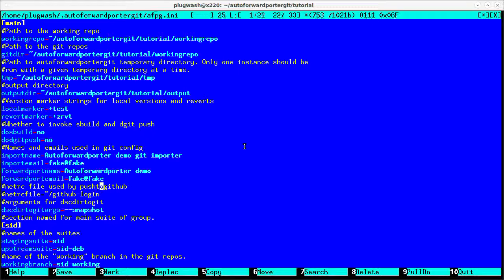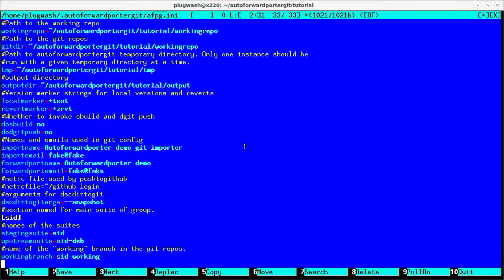We've got another option to push some of our Git repos to GitHub. Again, that's disabled by default, but that's the configuration for that. Whether we want pull to Git, which used to be known as dscdir to Git, things got restructured slightly, whether we want that to pull packages from snapshot.debian.org or not, you usually do. And the names of the suite.